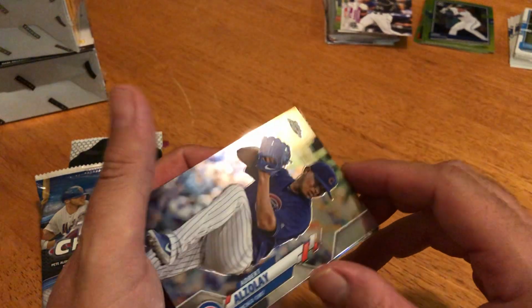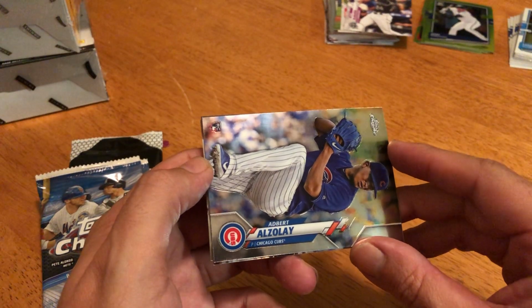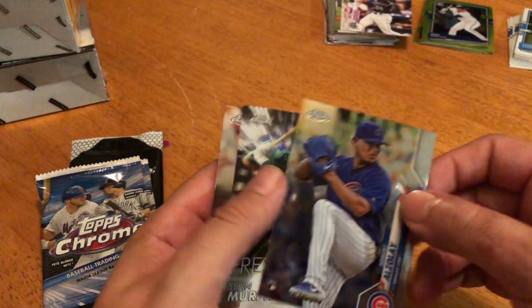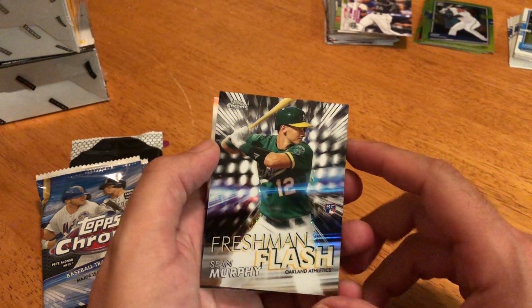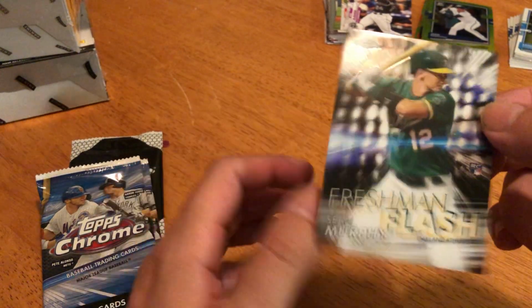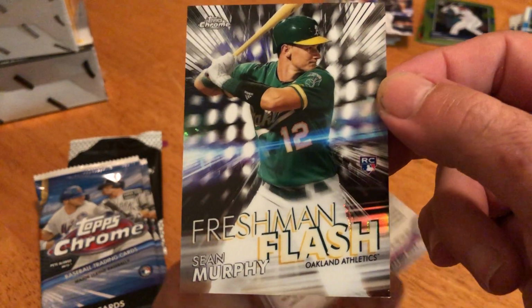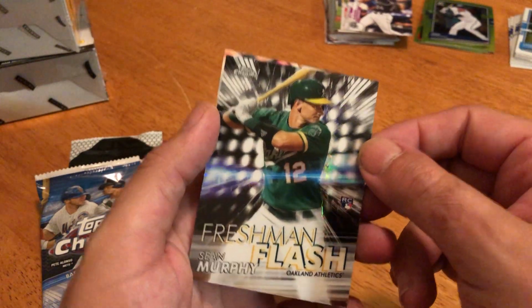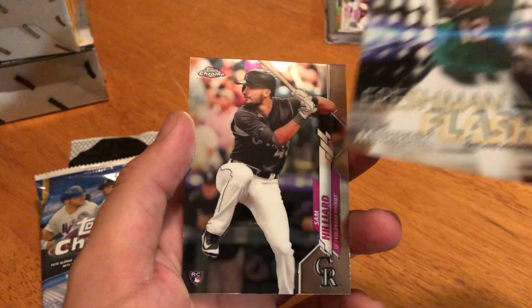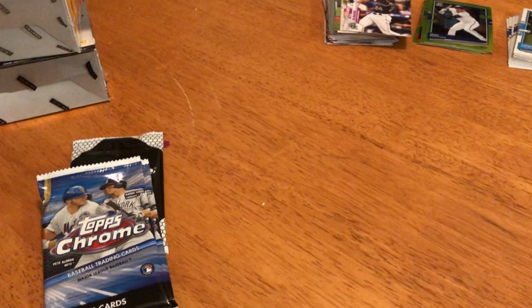And here's this guy. I came across his rookie card earlier. Abraham Toro. Gotta work. Oh, look. Freshman Flash, Sean Murphy, rookie card. Now, this is cool. This is cool, folks. Sean Murphy. This is the first card where it's like a non-player. And here we got Sam Hilliard, rookie for the Rockies.